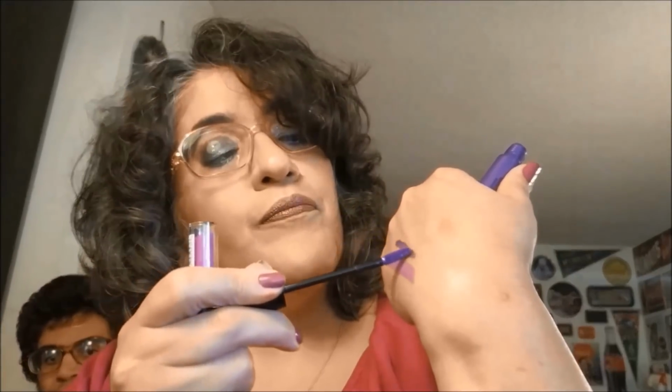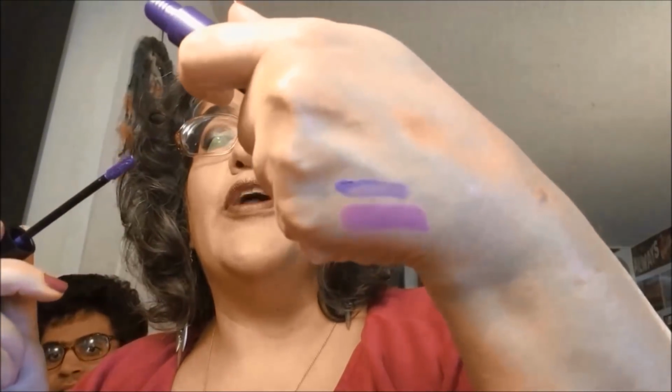I thought it would be closer to my matte metals in Ego from the way it looked on the website. But as you can see, they're not the same. Ego is much darker. But you know what? I'm going to give that a try. Nice light, you know, dramatic look. Looking forward to that.